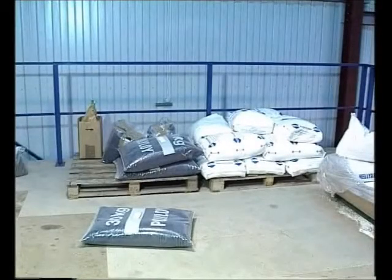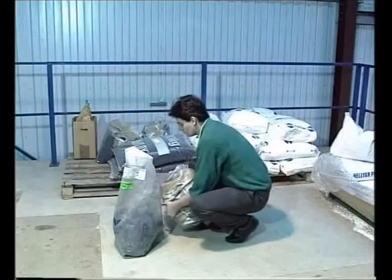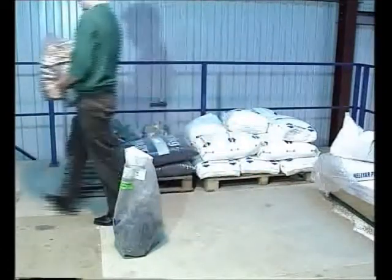This 30-kilogram sack needs to be moved to a machine, but after thinking about the task, the handler has decided that it's easier to move the load in two halves rather than struggle with one heavy load.